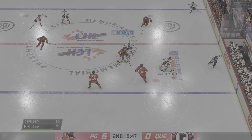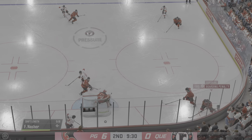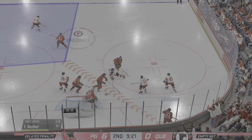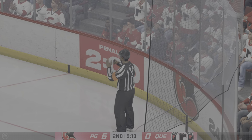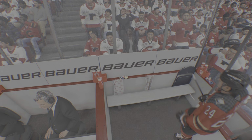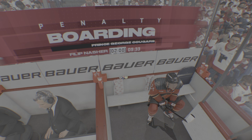Nasher's back on the ice after serving that 5 minute major for fighting, and it's certainly appreciated to have a physical element to your game. You know his teammates certainly appreciate it, but man, you gotta find a way to generate offense, and the only way you can is when you're on the ice. You know it's a physical game and you gotta be aggressive, but when you're over aggressive and you're laying it on like that, you're gonna get the boarding called along the wall.